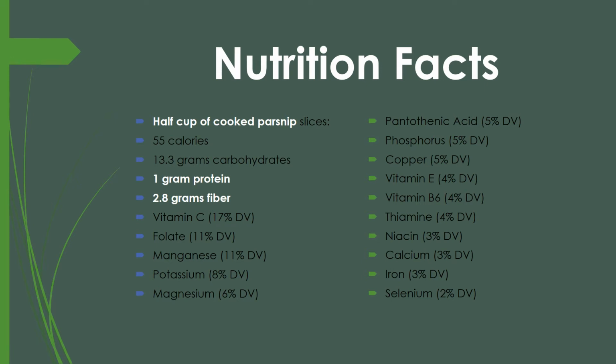Next up is phosphorus and copper, each coming in at only 5% DV, not a good source. Then we have vitamin E, vitamin B6, and thiamine, each coming in at only 4% DV, not a good source. Next is niacin, calcium, and iron, all coming in at only 3% DV. And lastly is selenium, which by the way is a mineral, coming in at only 2% DV, so not a good source. Now, a lot of you may say, well, Coach D, yes, it offers a great variety of nutrients, but most of them are not a good source.